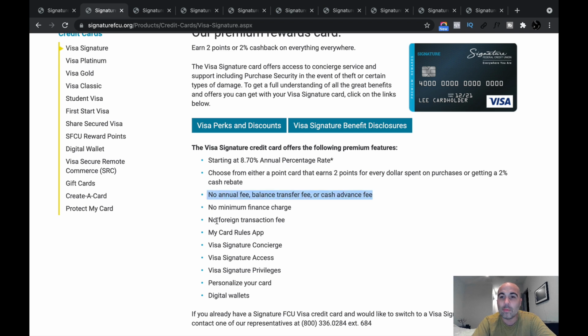And like I said, this is open membership for everybody. So if you like this credit union, you can just go join it online right now. No minimum finance charge, no foreign transaction fee. That's great, okay? 8.7, not bad.